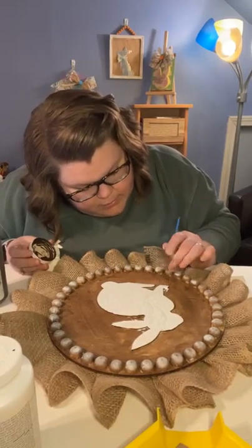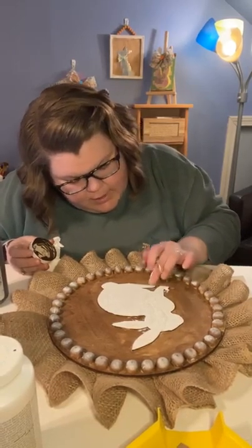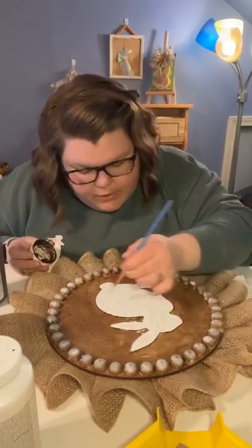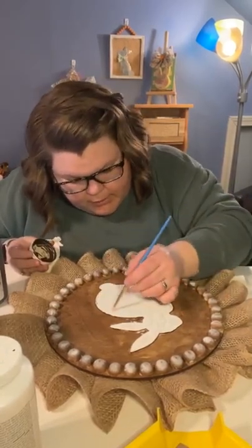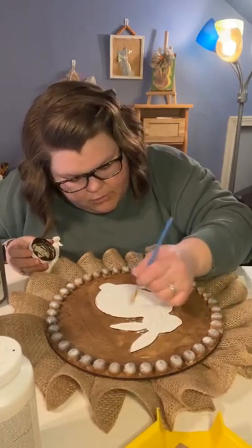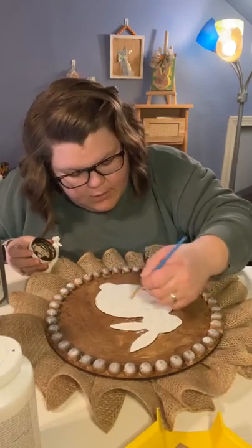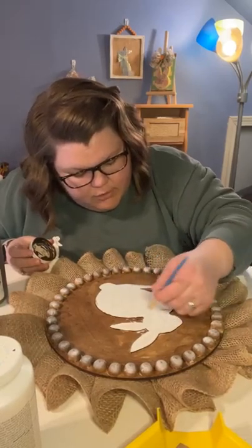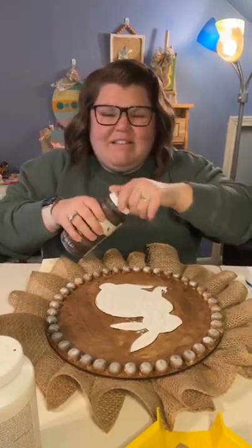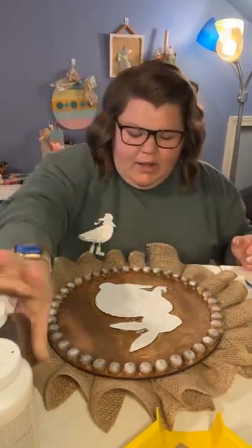Just a little on the bottom of the feet and then blend it in, so he looks a little bit more like a bunny. And I'm just going to give it some brush strokes of the antique wax, to give him a little bit more texture. All right, there we go. Cool. It's all in the little details. Am I right?